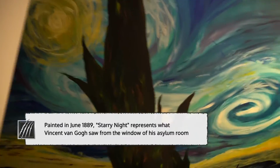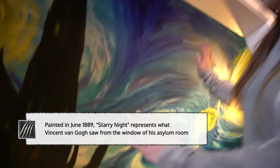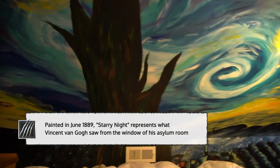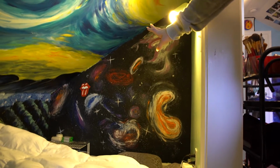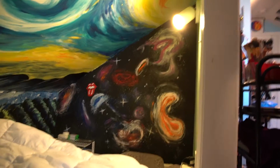This is a great room here. I like her nook. This is my Van Gogh painting right here, Starry Night. And this took me a long time because I had to stand here and paint it with my hands. You did this with your hands? Yes, I did this with my hands. And then this is my Galaxy one. I did a bunch of logos before that, and I hated it. So I painted over it, but I kept the Rolling Stones logo for some reason.